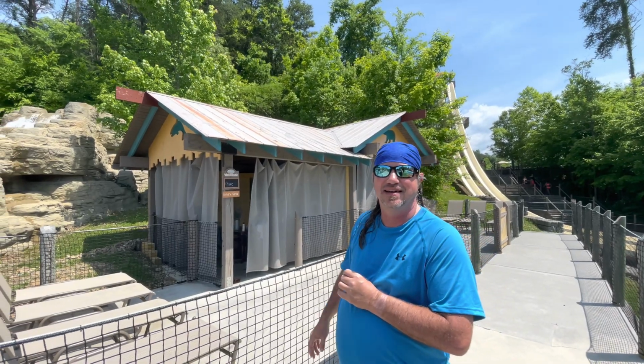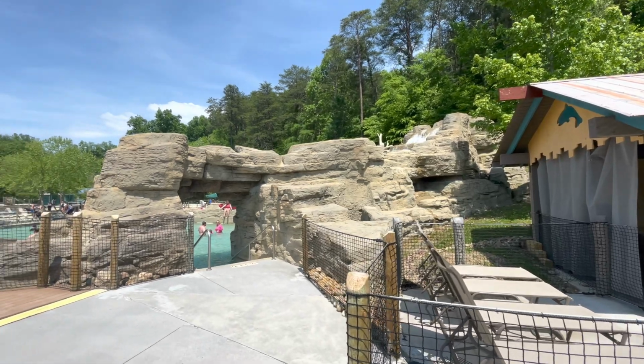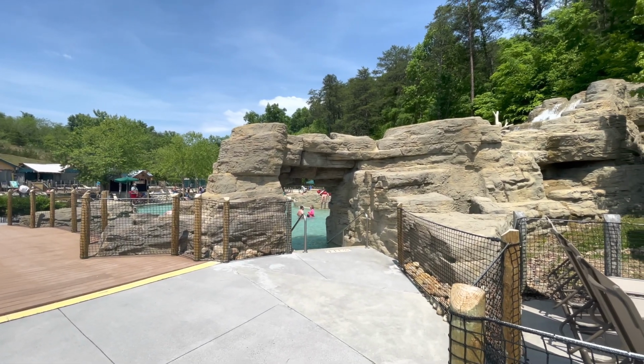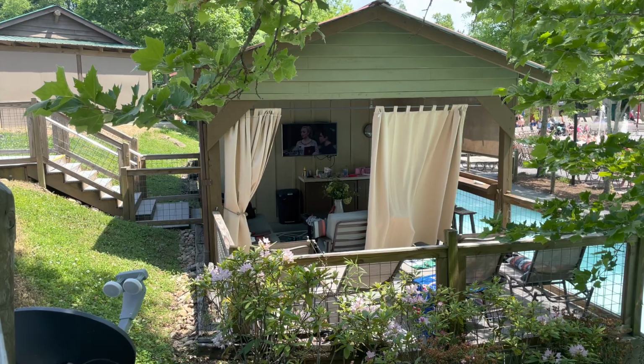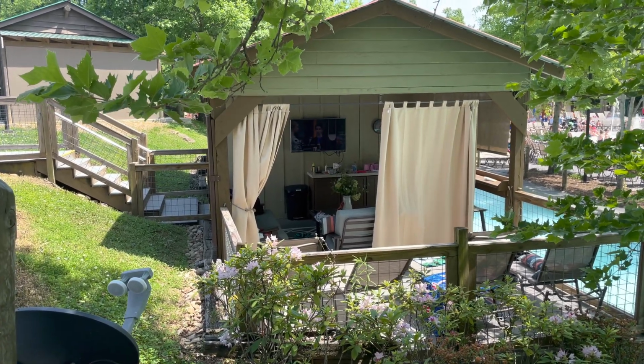Yeah, I think so far Lazy Day might be my favorite. Primarily because look at this, it's almost like you have your own little entrance right into this little swimming hole. The Cascades, I love it. Just to give you another look inside the cabanas, I love how they even have the flower arrangements in there.